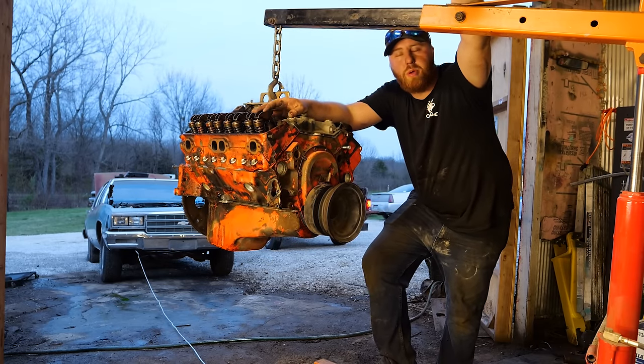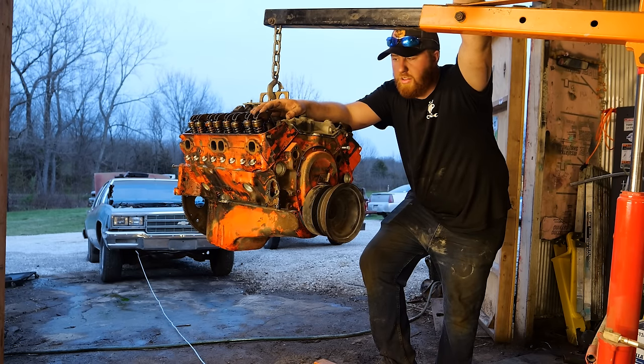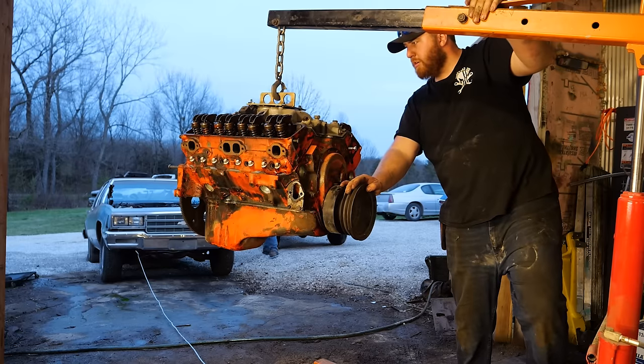Okay, there we go. The motor is inside. Let's get her painted up and ready to go in tomorrow morning.